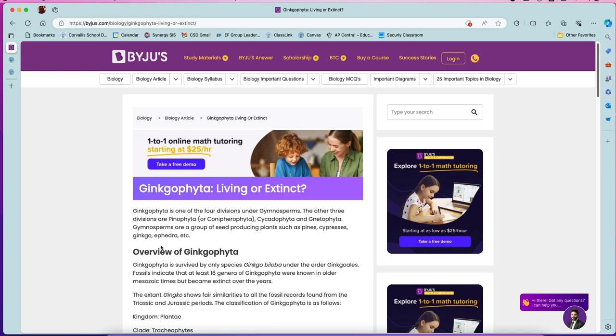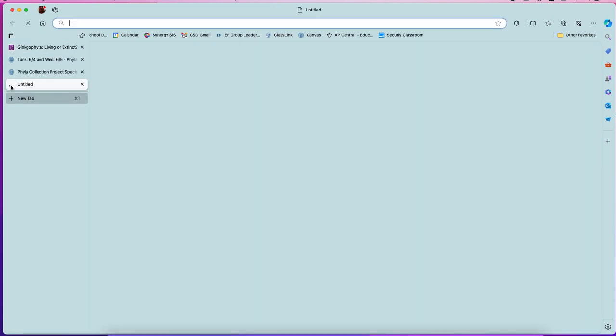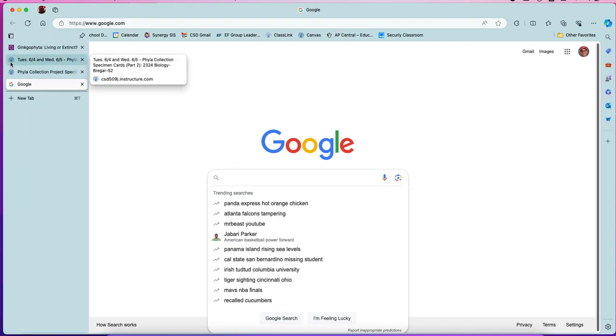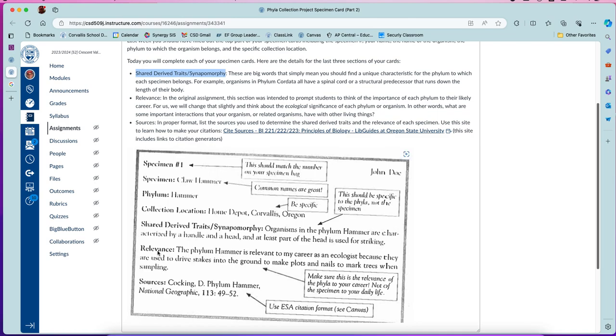The next thing that you're going to do is try to find some information about the ecological relevance of the organism. So again, if you look at the assignment, what you'll see is it says relevance on the species card. If you look at the document that was given to the university students, they're asking specifically, how is this organism or phylum relevant to their future career? But these were college sophomores and above who really have a targeted career goal in mind. And we recognize you don't all have that.